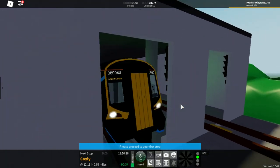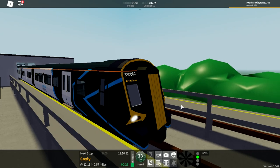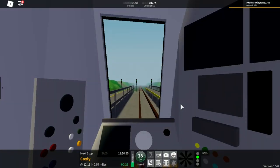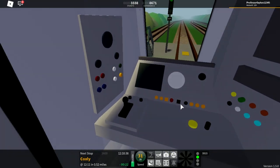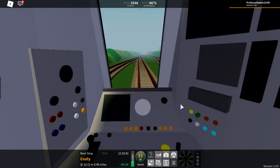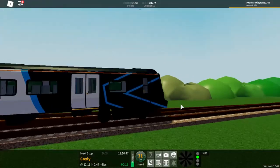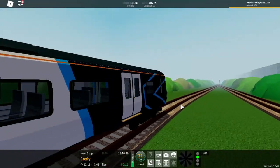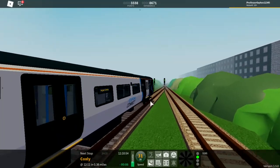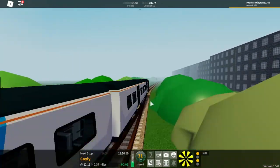Taking it out, we can see that as well as the lovely new exterior livery, which has been rebranded for Connect, we also have the interior cab, which as always looks simplistic, but it works for this sort of model. What we can also see is something that we've not seen before, which is different colours for the doors on the trains. Usually everything would have been kept one colour, and that was the old Connect blue.